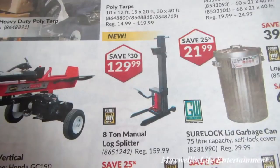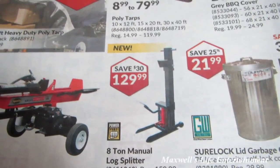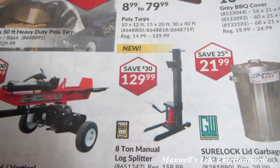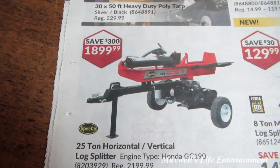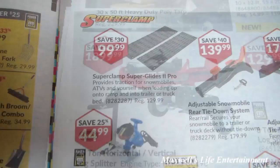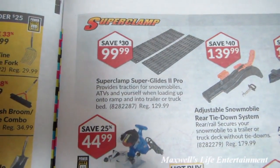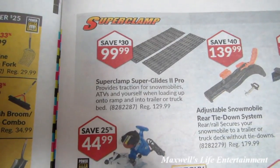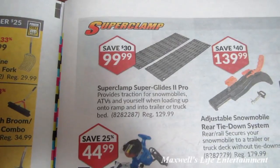8-ton manual log splitter for $129.99. Essentially, it looks like you've got a bottle jack that drives a log up into a wedge that splits it from there. 25-ton horizontal vertical log splitter for $1,899.99. Super Clamp Super Glides 2 Pro provides traction for your snowmobiles, ATVs, and yourself when loading up onto a ramp into a trailer or truck, for $99.99.